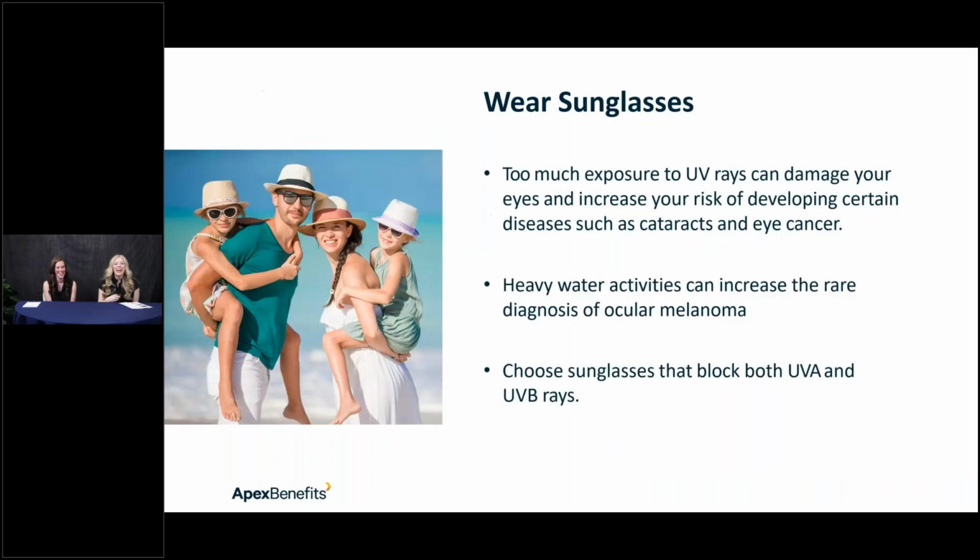So, you're right. Wearing sunglasses is important. Kind of like the discoloration on our fingernails, it's a really unique and rare thing, but there is something called ocular melanoma. If we are in the sun, in the water, the rays can pop up off the water and damage our eyes. Too much UV can damage those eyes. Also, protect the sensitive skin around our eyes by wearing sunscreen and sunglasses.